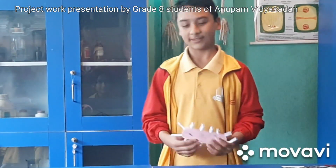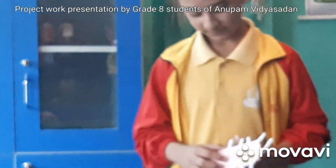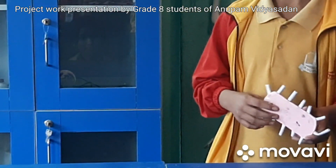My project was bacteria, structure of bacteria. Its parts are nucleus, cell wall.